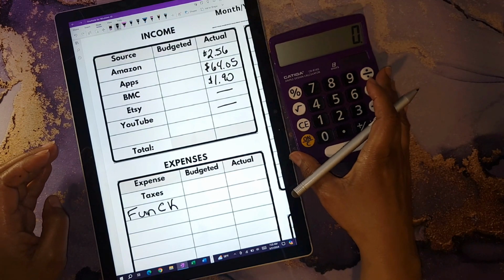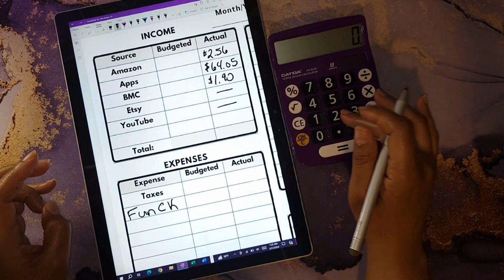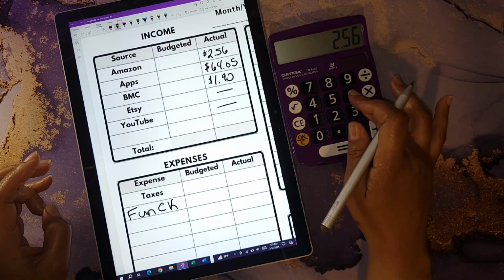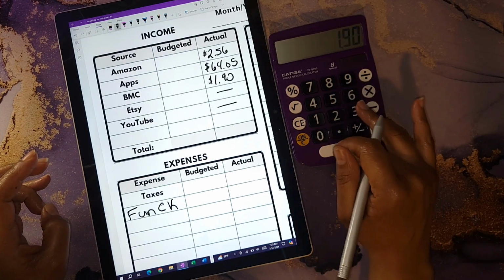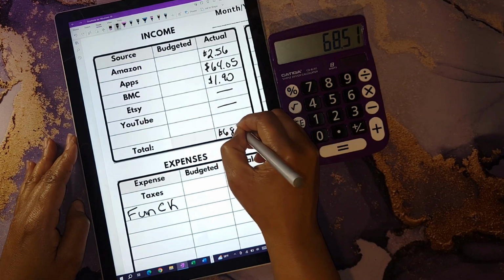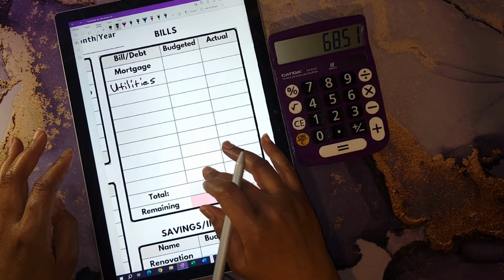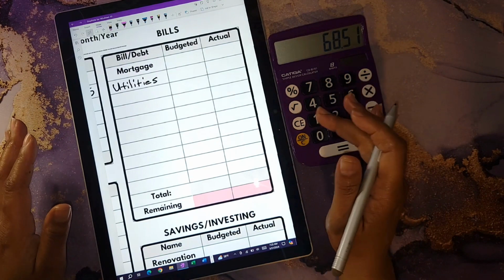So let's see how much I was able to acquire in the month of March. 2.56 plus 64.05 plus 1.90 equals a total of $68.51. Now let's go to my bill section, and this section is used to make some extra payments towards my mortgage and or my utilities.